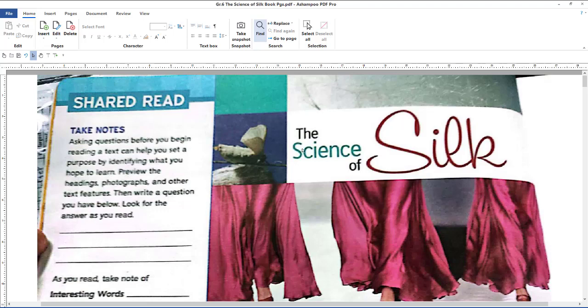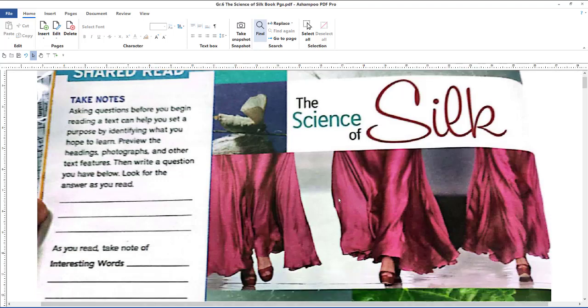Okay, so first of all we have to understand what the word silk means. Silk is a type of cloth, which is very smooth, and we produce it from the silkworm, and it can be used in women's clothing, especially, as you can see in the pictures, like dresses for example and so on.